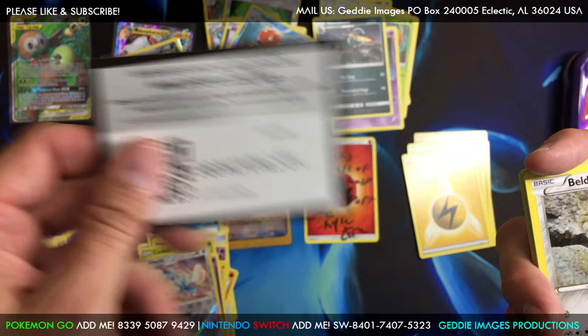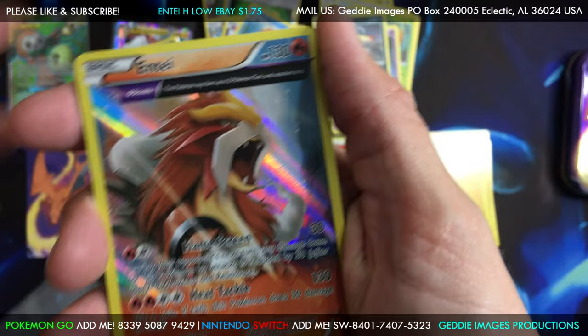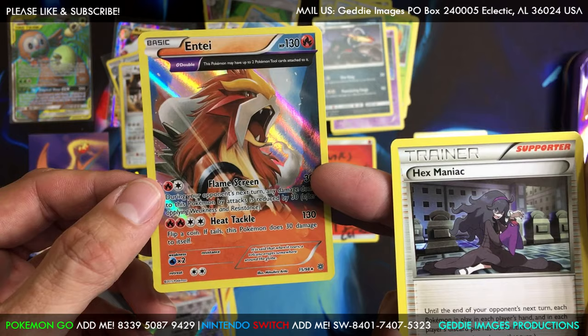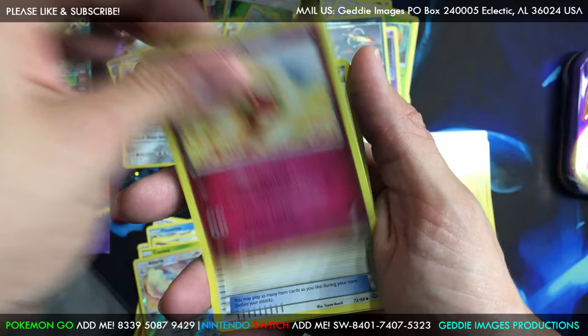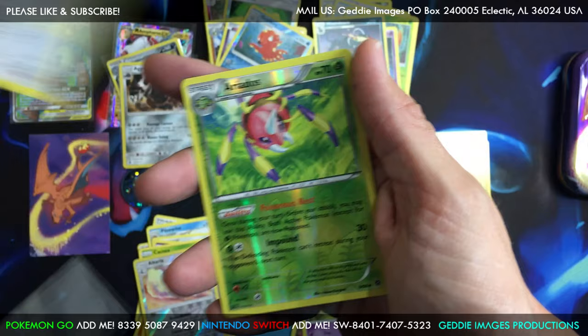There's a code. Okay, let's go with, I'm gonna guess, grass. Oh my god, did that wrong? I got Entei. And this is XY, and I'm over here doing Sun and Moon. Wow, it's been a while since I've opened XY Entei. So that is a holo, awesome. Let's go through the rest of it. Hex Maniac, Whimsicott, Energy Recycler, Beldum, Goomy, Inkay, Voltorb, Persian, Ariados.